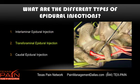When you look at a transforaminal, this is the newest type of epidural. So you see up here we have the lamina, and that's where the epidural would have gone. No, not for this one. Actually, the transforaminal goes right here where the nerve root comes out from the spine. This is called a foramen. This is the transforaminal space, and that's where the needle goes. It's designed to put the medication as close as possible to where the nerve is getting pinched, and these typically have an excellent outcome.